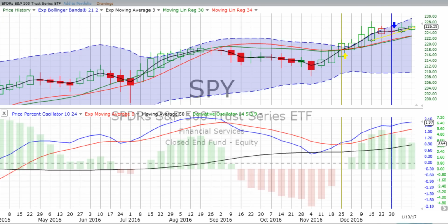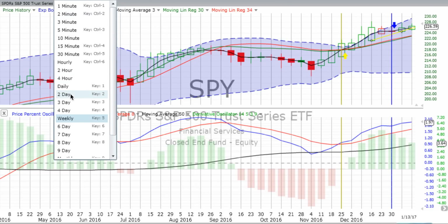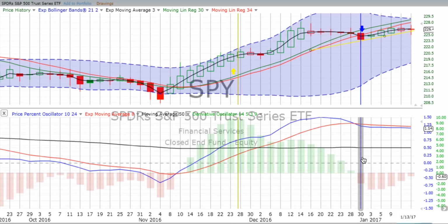In fact, as we move further into our charts and go to our 2-day chart, we can see that it again crossed over going down back on the 30th of December, and we've never had our PPO, our price percent oscillator, rotate back over going up. We see our derivative oscillator is losing its downward momentum, but we haven't had that crossover going up yet. We actually ended the week on Friday. Friday was up 0.23%. And again, it was an up week, but really what we've seen is just a sideways slide in prices. So we aren't seeing a huge upsurge as we jump into the new year.